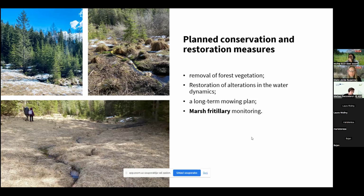In the upper part, there is another threat. It is overgrown by forest species. So our plan was to remove the forest vegetation. Also to communicate with the farmers who rent parts of this land, on how to maintain it in the long term. Mostly all the sites that we have chosen are publicly owned, but are rented from private managers. And of course, we did the monitoring of the butterfly mentioned before.